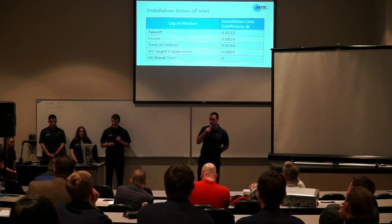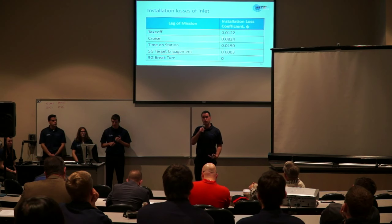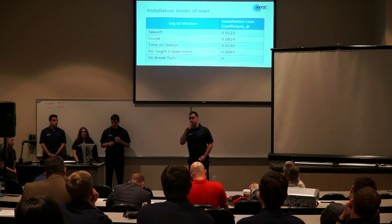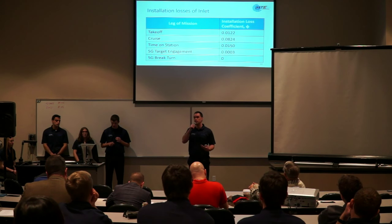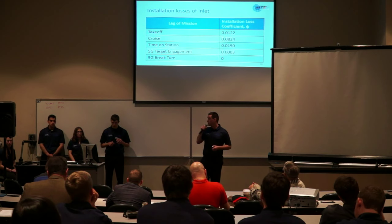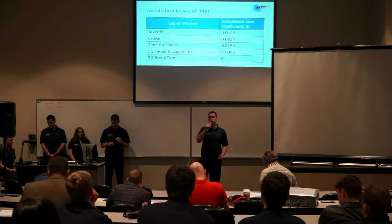The installation losses throughout the entire mission are shown on this table here. Here are a couple of the important ones that we see. As you notice, the 5G brake turn has an installation loss coefficient of zero. This is because the inlet is designed for that point. Another key installation loss coefficient to look at is the cruise condition, having installation loss 0.08.